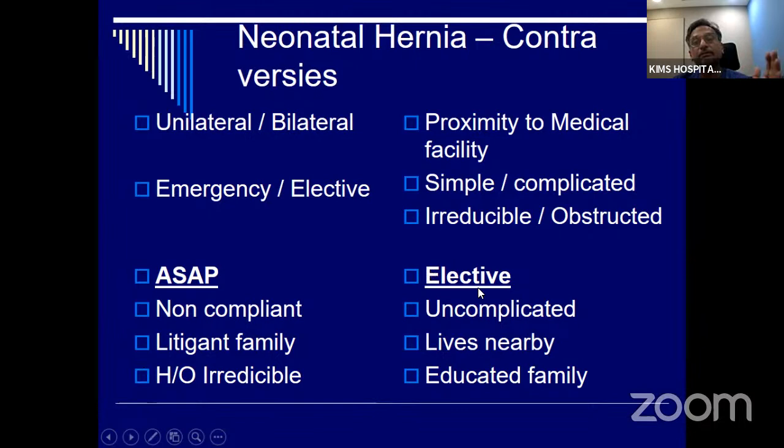Over the years, I started giving an option of not operating as soon as possible, and doing an elective operation as much as possible, because newborns are sometimes less than 1 kg, so anesthesia risk is high. Some parents were not in a condition to take any risk of morbidity, mortality, or death. Especially if it is uncomplicated, and if they are living nearby, because we are from Hyderabad, in the city, they can come anytime within an hour or two. So we are easily approachable. With an educated family, these are the indications where we give the option of elective operation.